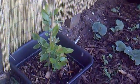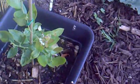This is a blueberry, and what can I say? At least I'm going to have what? 1, 2, 3, 4, 6 blueberries to eat this year. Yum. I might share them with the family, or then again I might just eat them while I'm still in the garden.